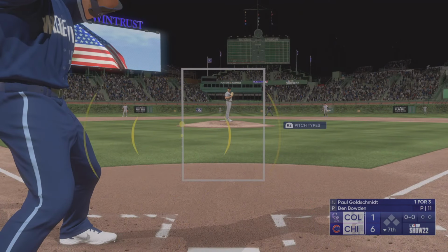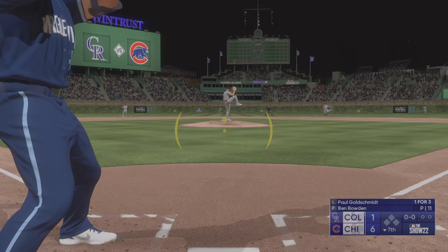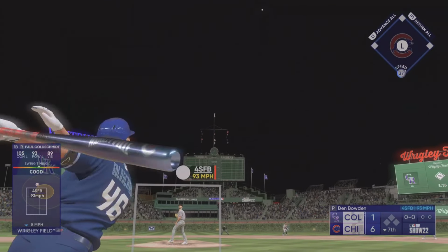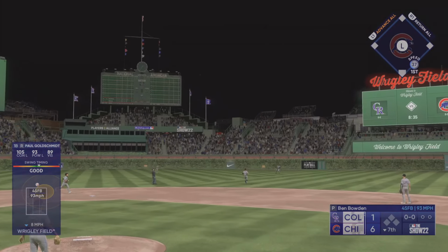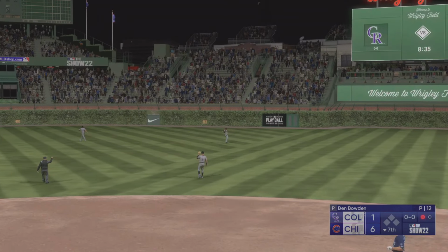Back here at Wrigley Field, bottom of the seventh. Now it's Goldschmidt up to the plate. With this kind of lead, he can swing freely, try to hit the ball out of the park, do what he loves to do. And that one is lifted in the air. Blackman makes the grab. One pitch and one out.